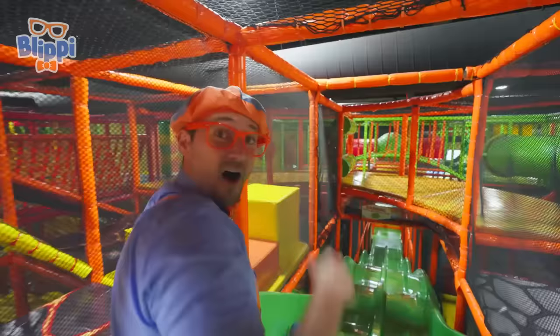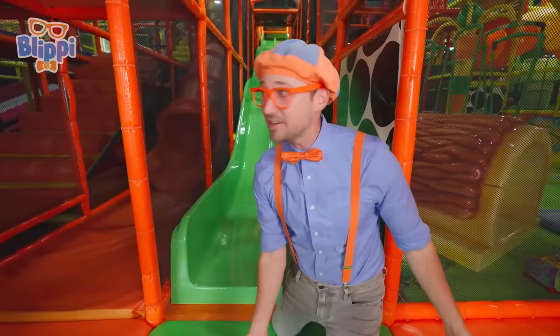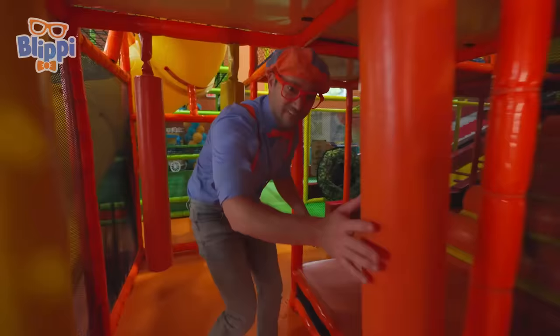3, 2, 1, come on! Woohoo! Yeah! Woohoo! That was awesome! Did you see that? Yeah, I went from the top all the way down to the bottom. Okay, let's keep exploring and maybe they'll even have more slides. Oh, all right.